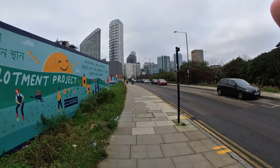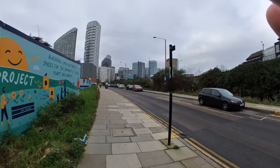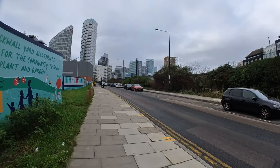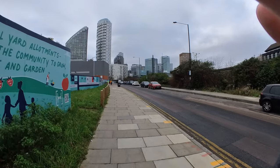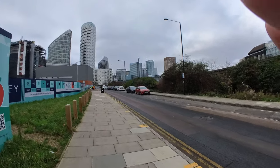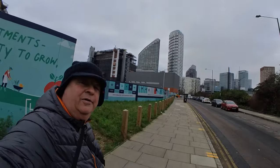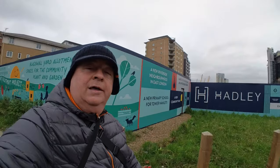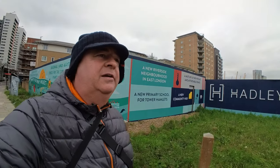Hi, we are East India. It's East India Dock Road. We're on the DLR, and we're right opposite Canary Wharf. Yeah, guys, we're off the DLR. We're going to Canary Wharf. Well, we're going to the Isle of Dogs, and then Canary Wharf.